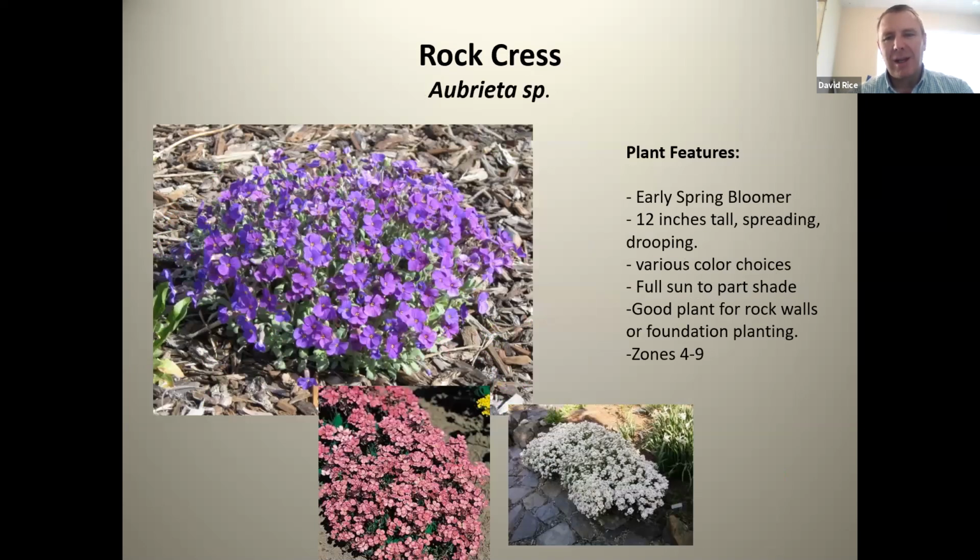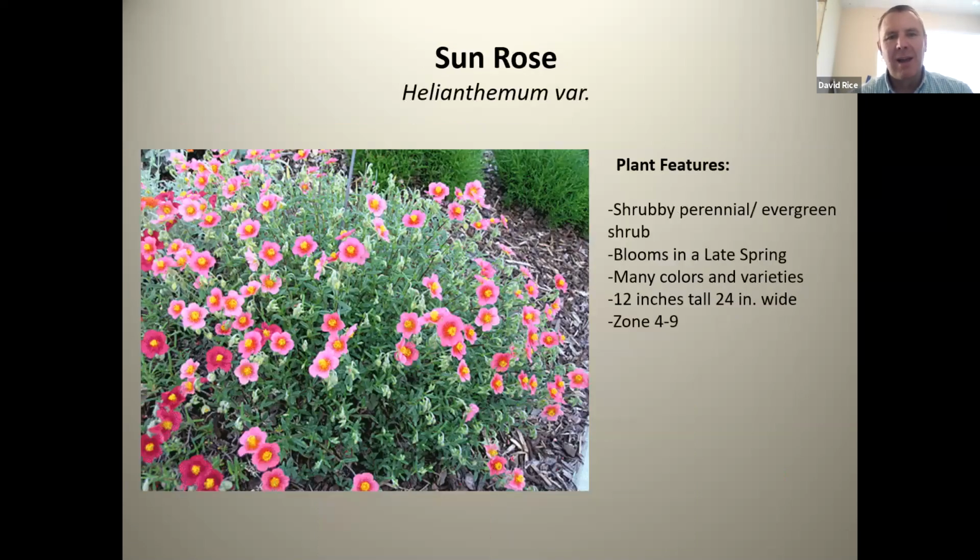Anyway, I hate that. Sorry about that. Anyway, full sun, part shade. It's great for rock walls, great for rock gardens, great for foundation plantings, border plantings along your walkways or anything like that. And the other perennial, it's super common and it's right in my head, but I have so much stuff here. It'll come to me in a second and then I'll jump back to it.